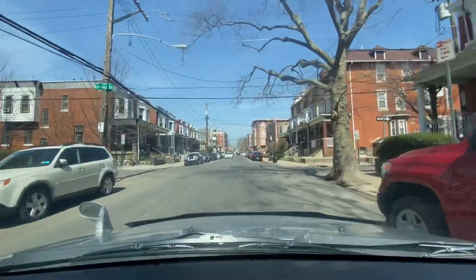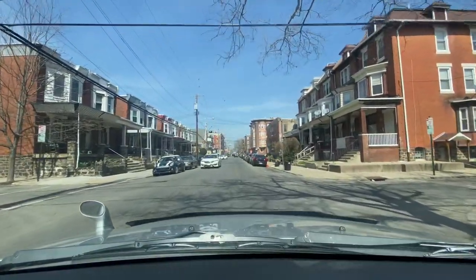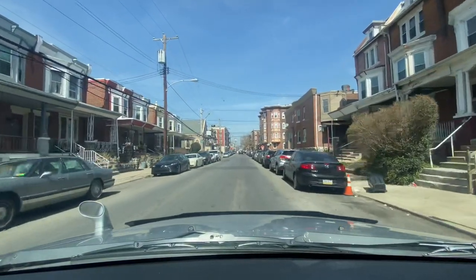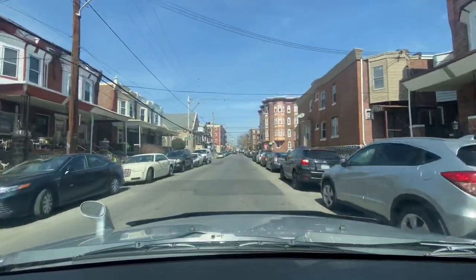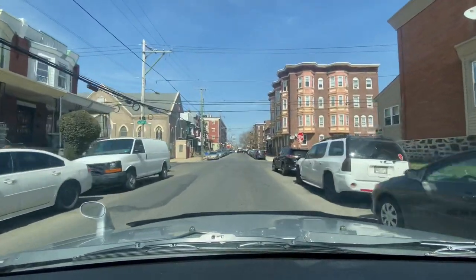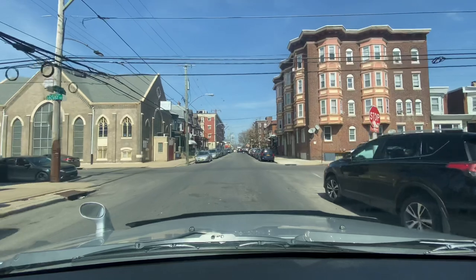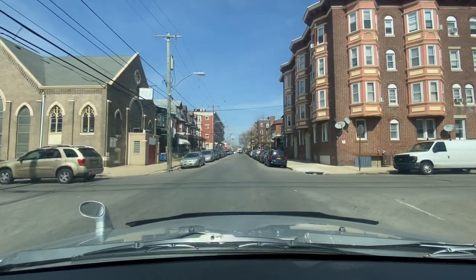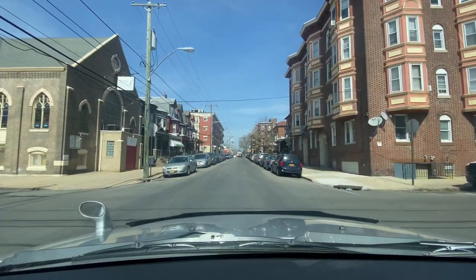The Holy Apostles and Mediator Church on my left-hand side. We're passing Irving Street. Two-story homes on my left, three-story homes on my right. Passing 51st and Locust. We got Philadelphia Prayer, Praise, and Worship Church Center on my left-hand side.